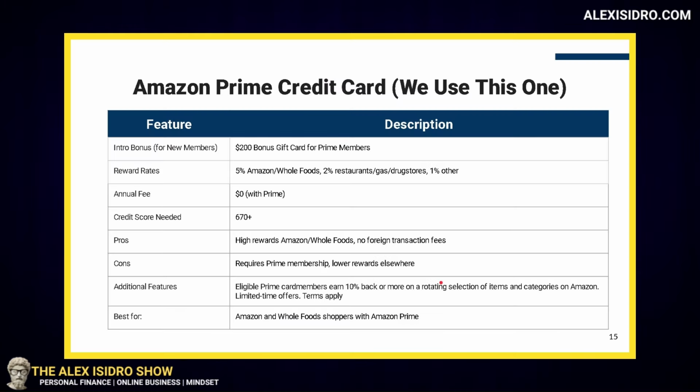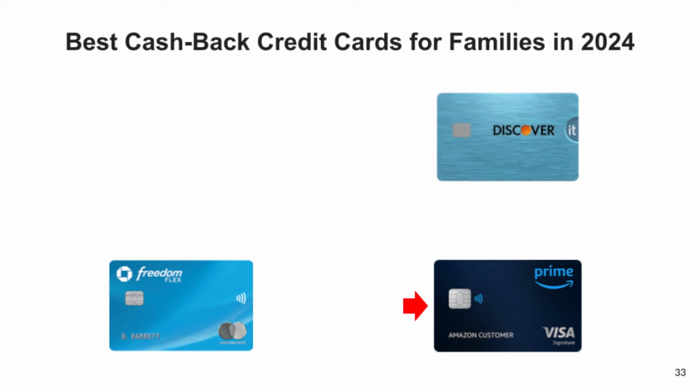Okay, so with this being said, now let's look at one of my personal favorite credit cards. And now we're getting into the ones that I like best. Some of the ones that I'm about to show you, I don't have them. I just put them here because there are great options. But this is one of the ones that I currently use a lot, and I actually made a video about this one. And that is the Amazon Prime credit card.